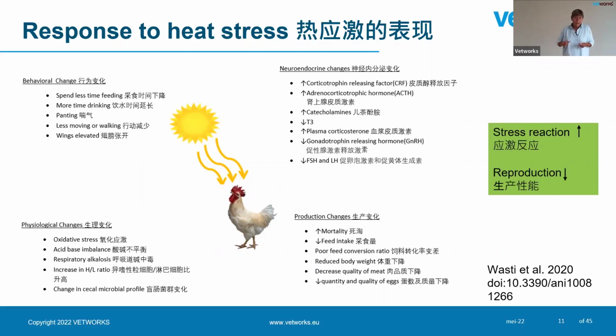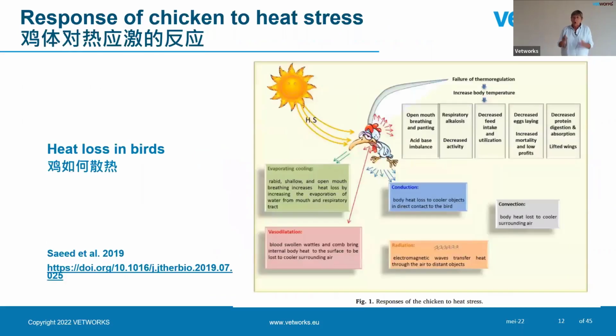You will get reduced body weight, you will get a decrease also in the quality of the meat because of the heat. And there will be, if you look at layers, there will be less eggs, and it will also affect the quality of the egg. So in general, we can say lots of things happening, but it's a big stress reaction and it has an effect on performance. How can chicken get rid of the heat?